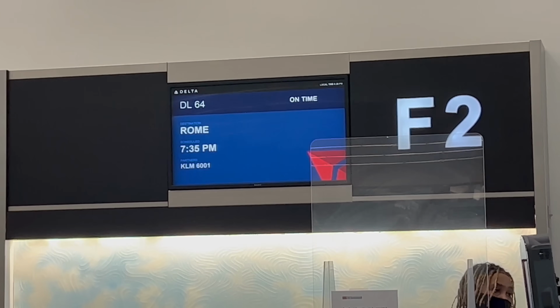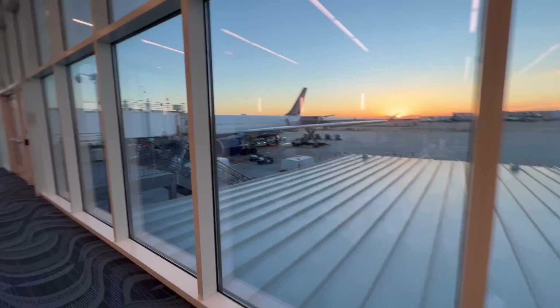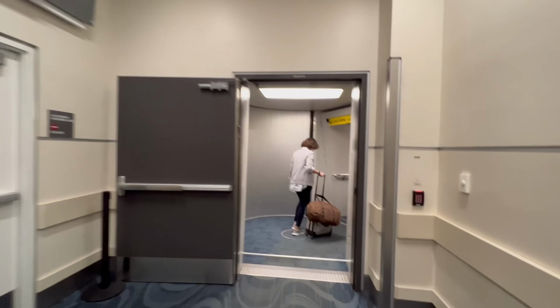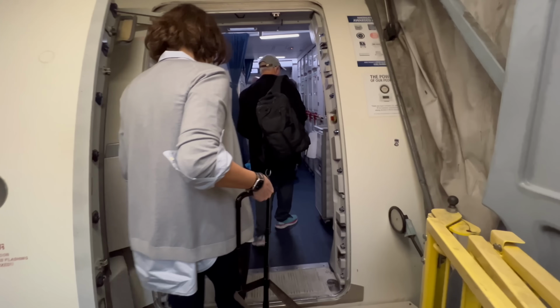Shortly after, we arrived at gate F2, where our flight to Rome would be departing soon. The airplane taking us to Rome is this Airbus A330. The boarding process has finally begun and we were ecstatic to finally be on our way. Getting to the aircraft door has always been something very exciting for me.